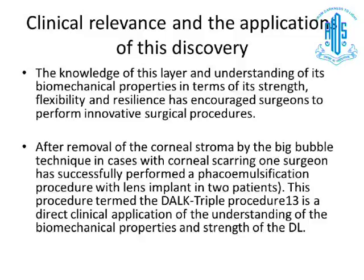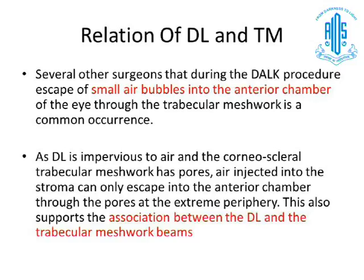There are surgeons who, after studying the strength of the Duas layer, have also attempted triple procedures along with the DALK. That was only possible because we came to know the strength, resilience and flexibility of the Duas layer, and people debulked the anterior cornea, and then went ahead with phacoemulsification followed by the DALK procedure. It again re-emphasizes how strong the Duas layer is.